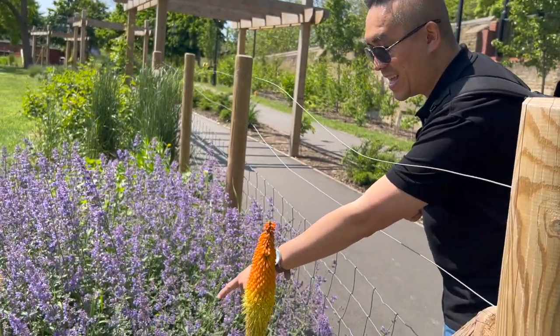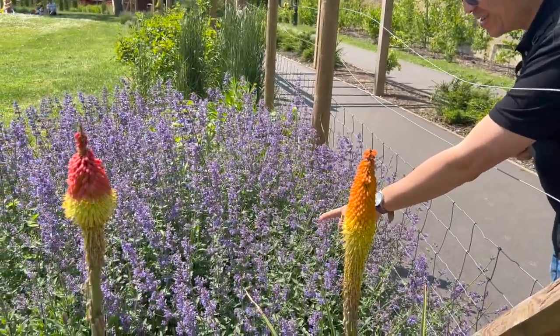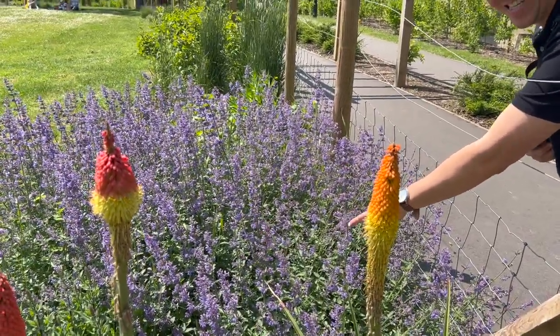I think this is lavender. This pinky, this purple thing.